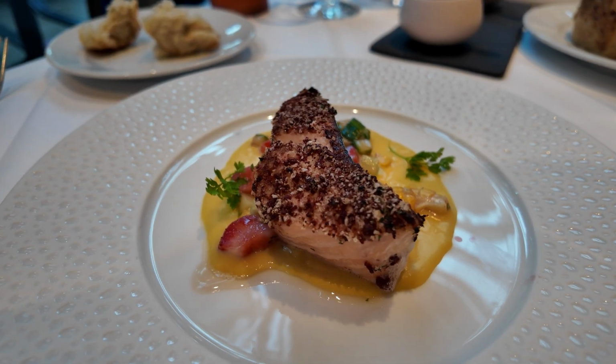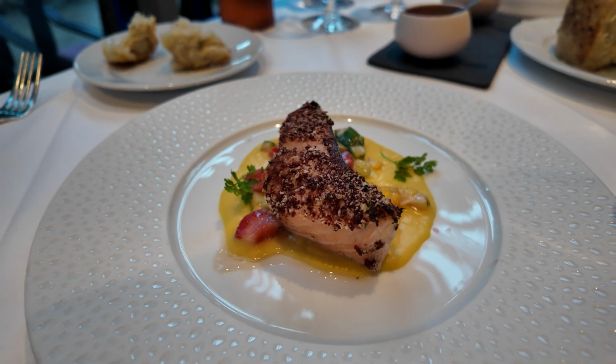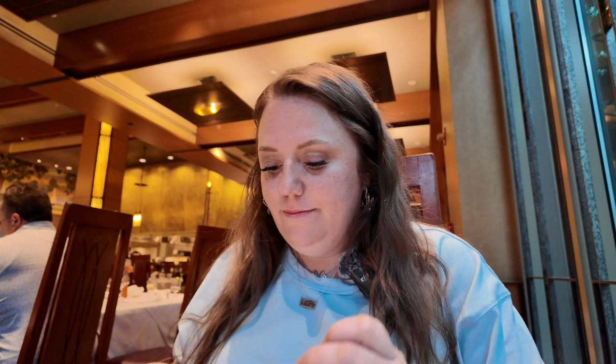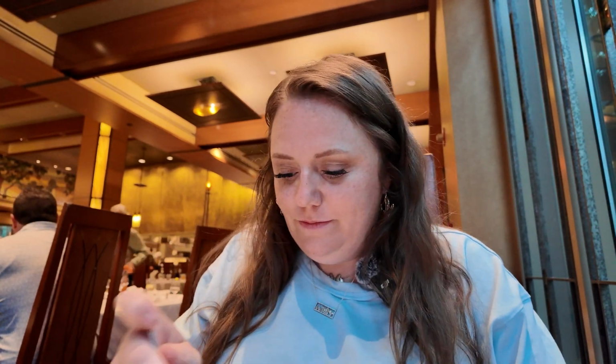All right, my first dish is the strawberry salmon, which looks amazing. So let's give this one a go. It's giving strawberry salad, but as salmon.